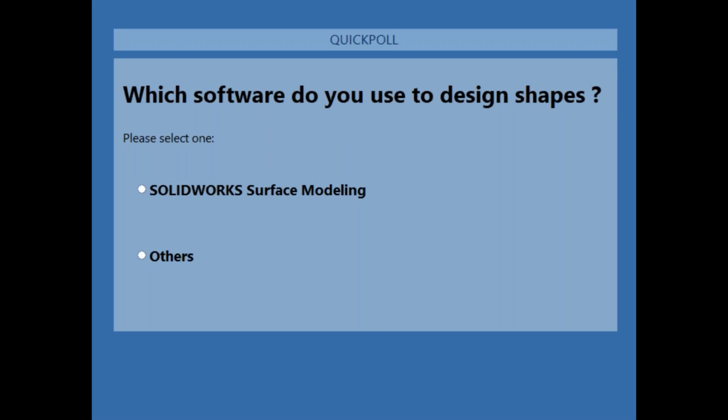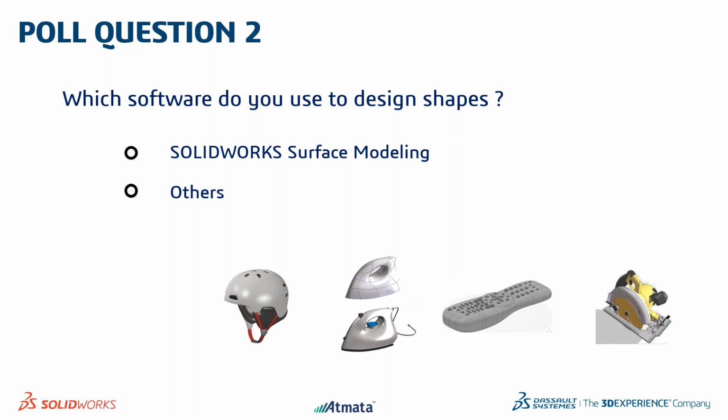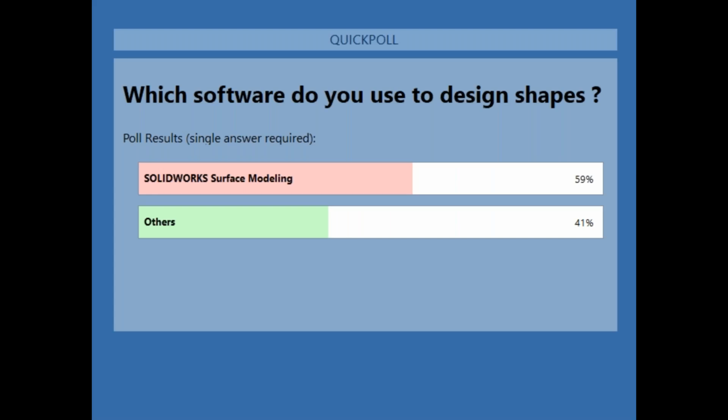So we have 59% who say that they are using traditional SolidWorks surfacing, which is really a challenge to create surfaces of this styling shape. So 59% of SolidWorks users are using surface modeling, and 41% are using other products to do it. But remember, when you use other products, this can be done on a single platform without any export and import.